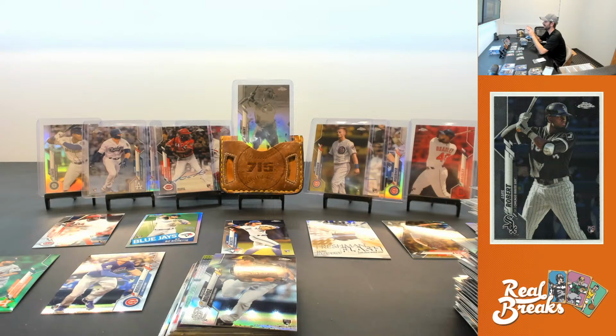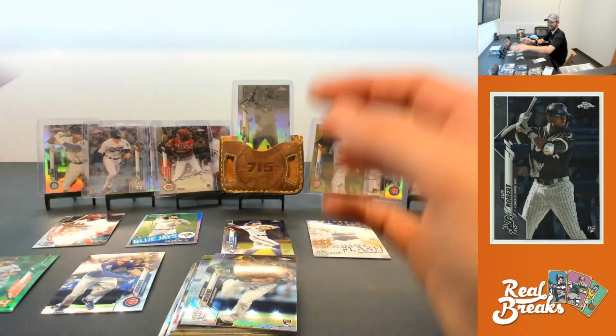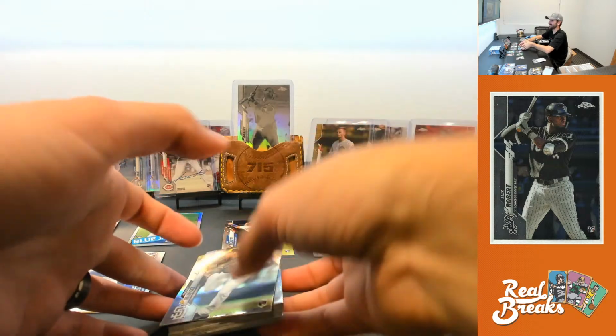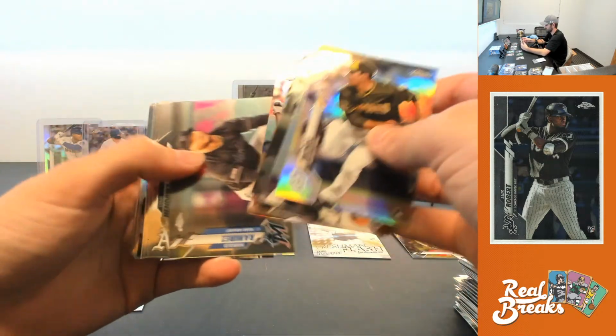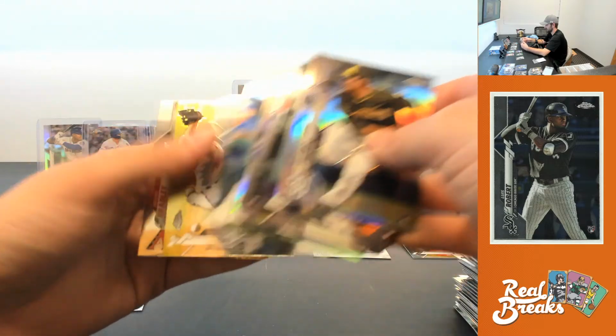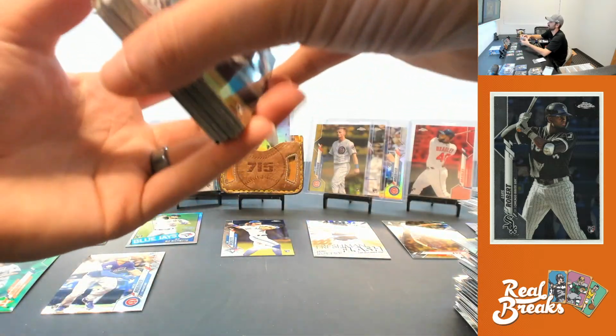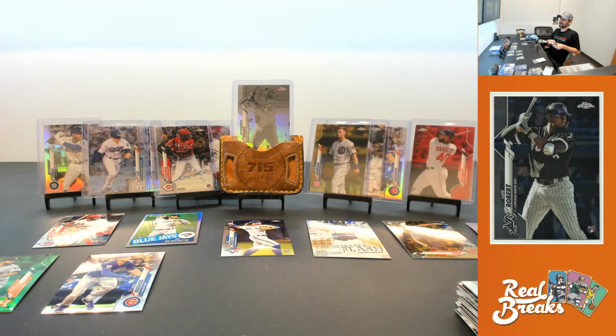Yeah, Nick, you're doing really well. And you still have a chance at getting the rebate too. If you get the rebates, that would be pretty crazy. Let's see, the redemption that I want, Rover base auto. That's who I want. We got one box left.